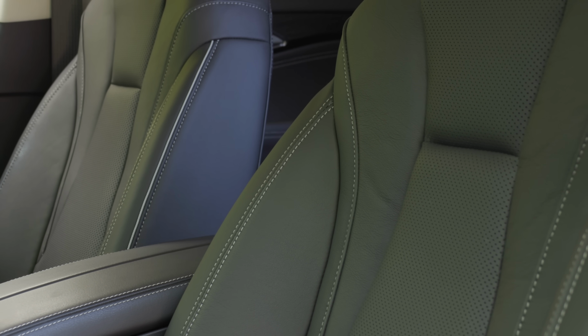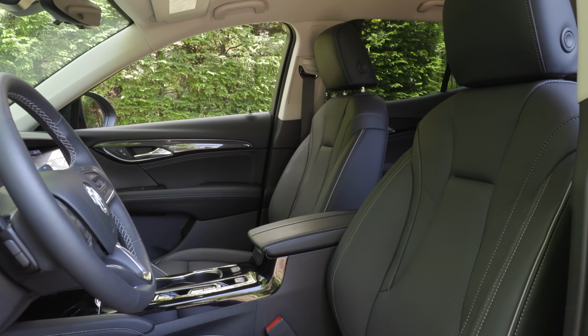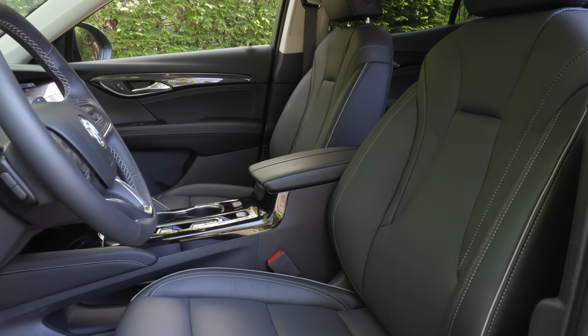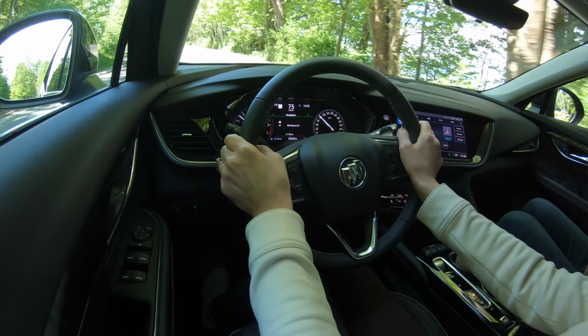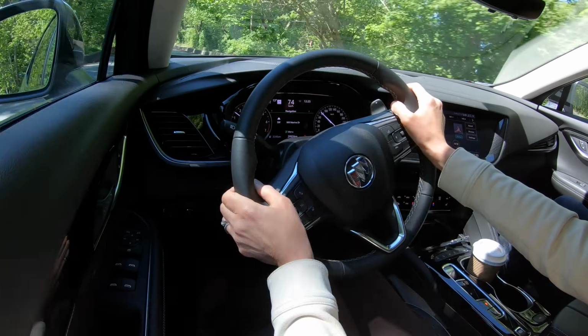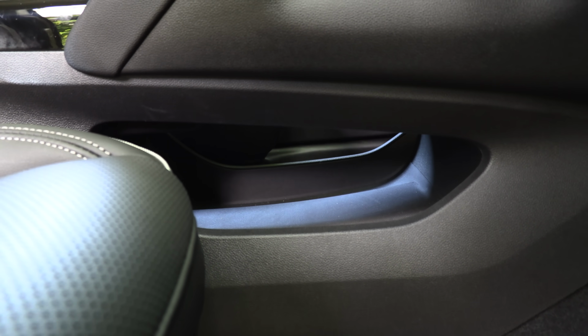These seats are super comfortable. Oh, yeah. Oh, my goodness, soft, plush. I like the seating position. You have this lower dash and you can sit up and over it. It's really quite nice. From that seating position, the dash blends right into the hood. It's a very well-designed cockpit ergonomically. Comfortable, really well put together.